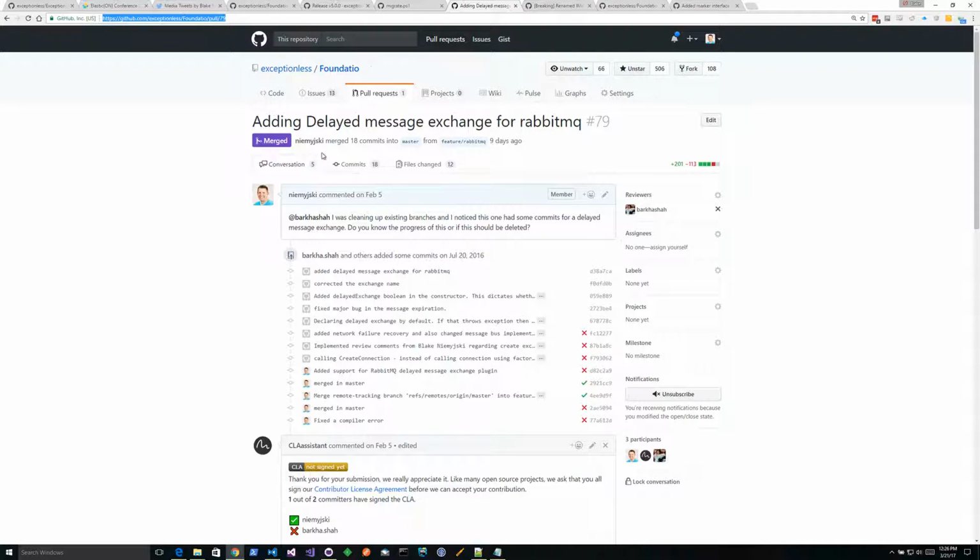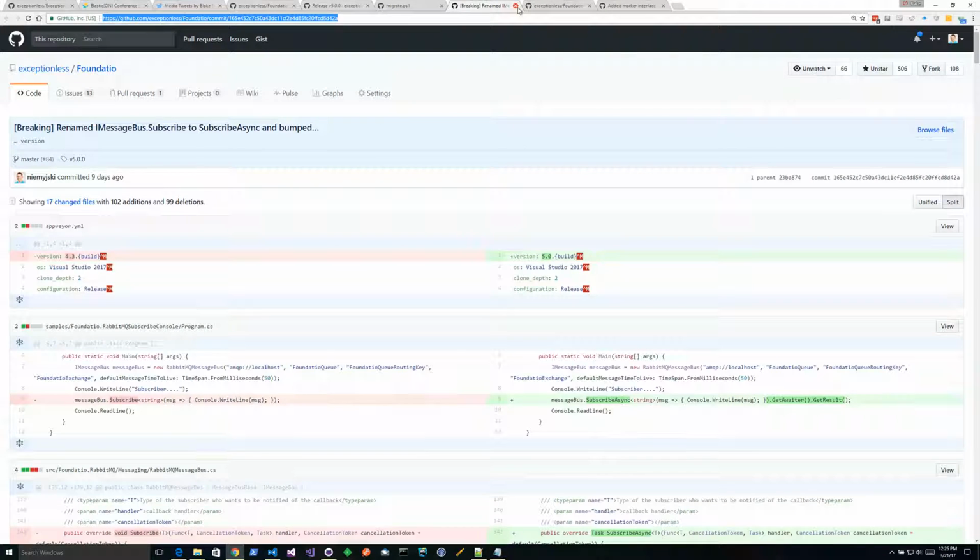We had a nightly build of the RabbitMQ implementation, but we merged in a pull request to change the RabbitMQ implementation to use the delayed message exchange, and we'll fall back if that plugin's not available. So definitely check it out. It's pretty cool. Would love your feedback on this.